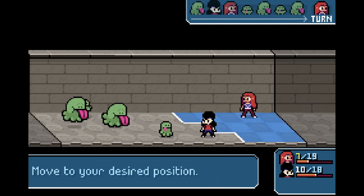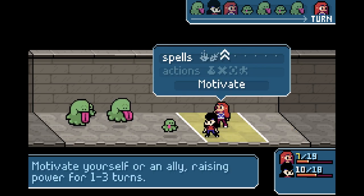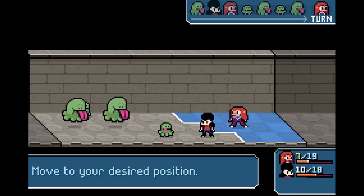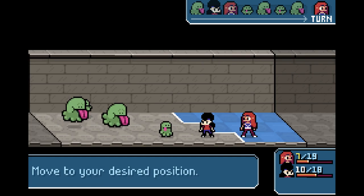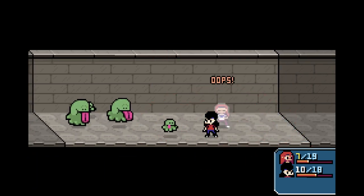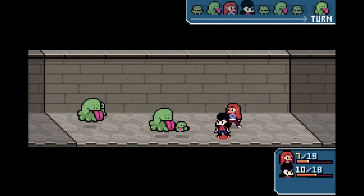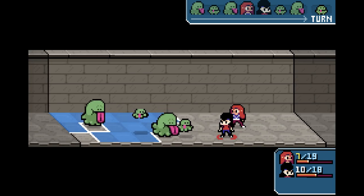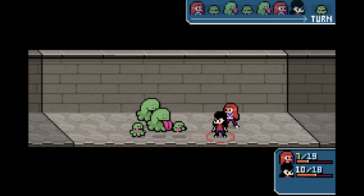Oops. Motivate yourself or an ally, raising power for 1 to 3 turns. Interesting. Let's give it a try. Oh, you gotta be close. Stand here. Oops. Thanks for all standing in a line like that. That's super helpful.